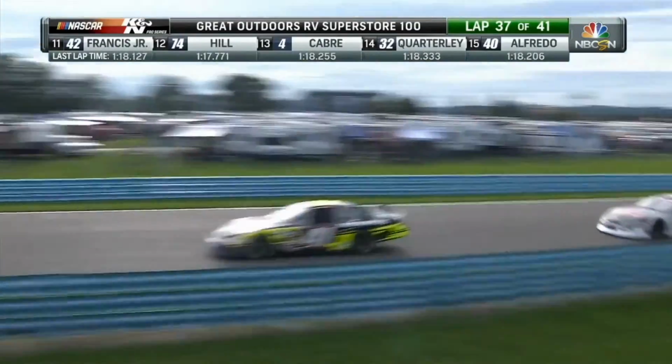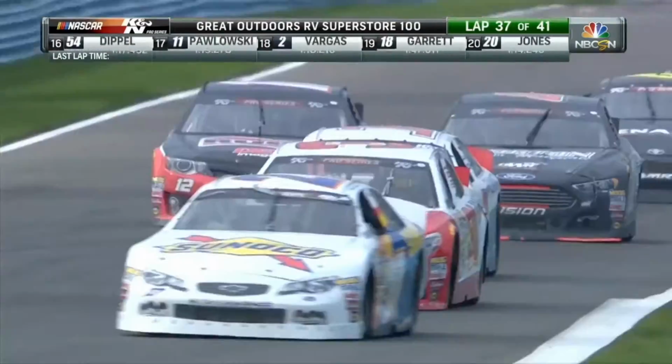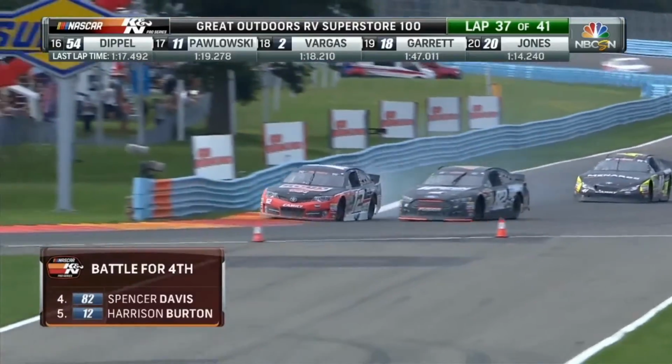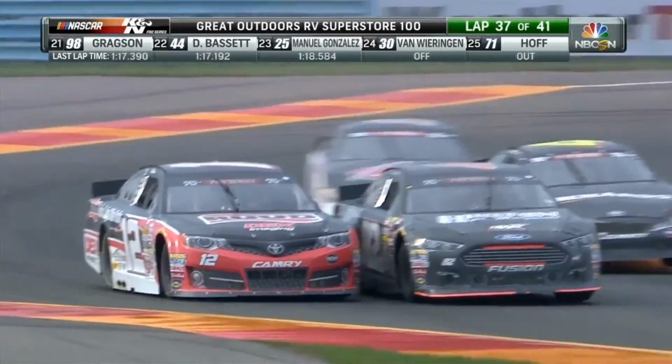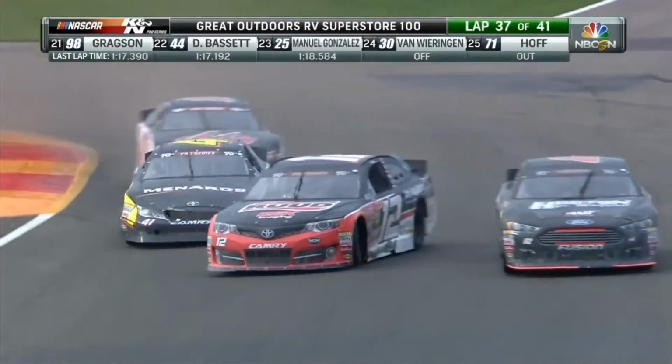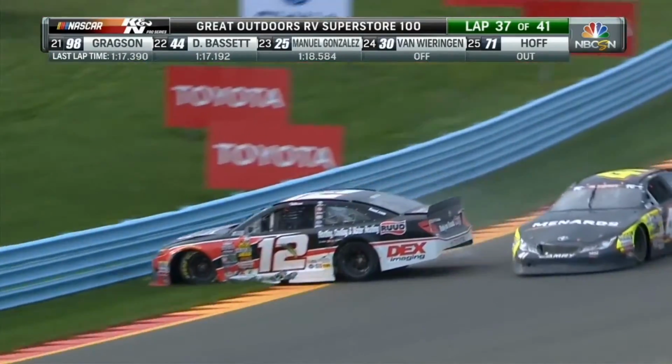Well, the thing is, I don't think the team would be telling Rogers that Moffitt's coming this fast because he has such a lead. But, oh, wow, there's Harrison Burton, Spencer Davis banging doors through the inner loop. Short tracking through the bus stop. Contact, and now Burton's going to go around.